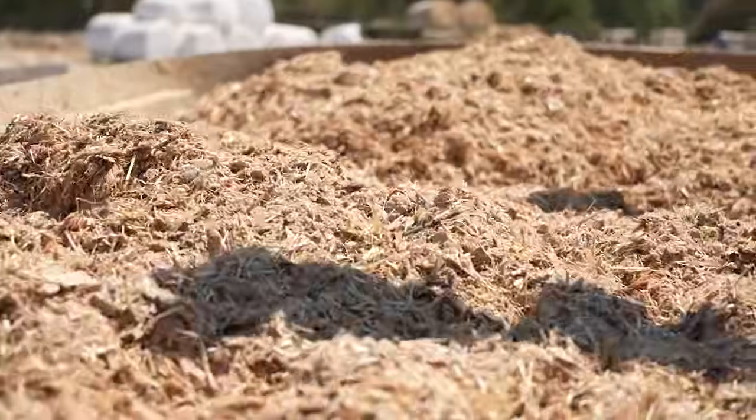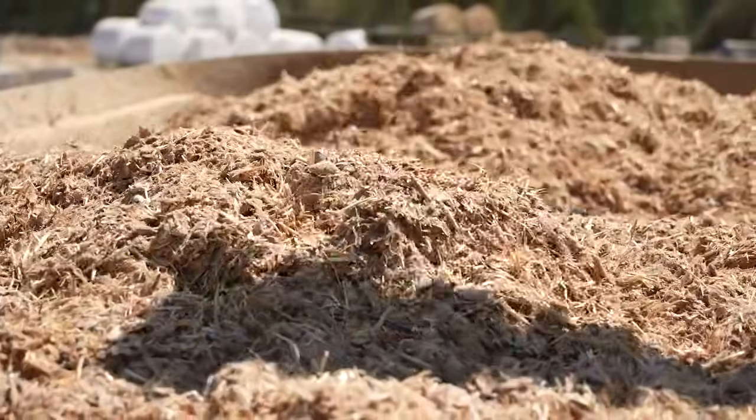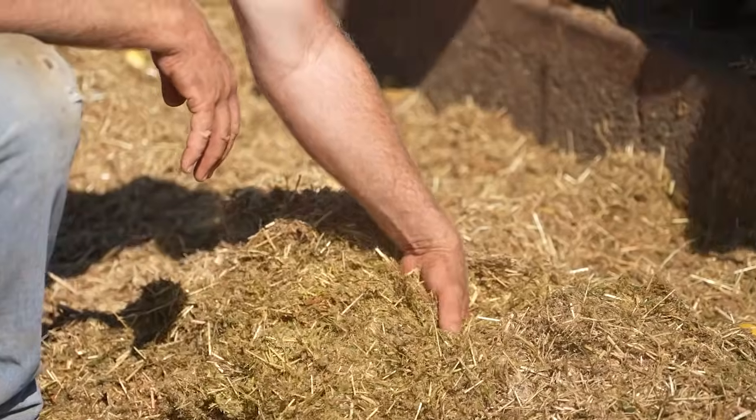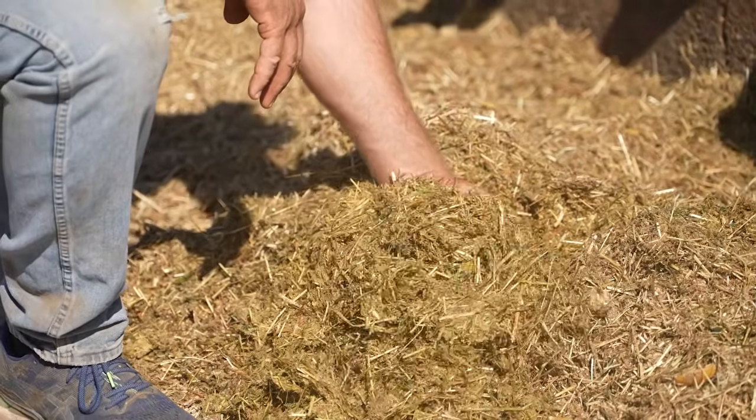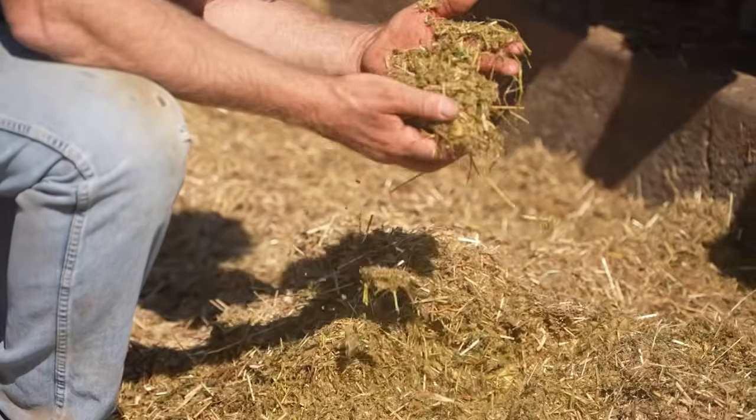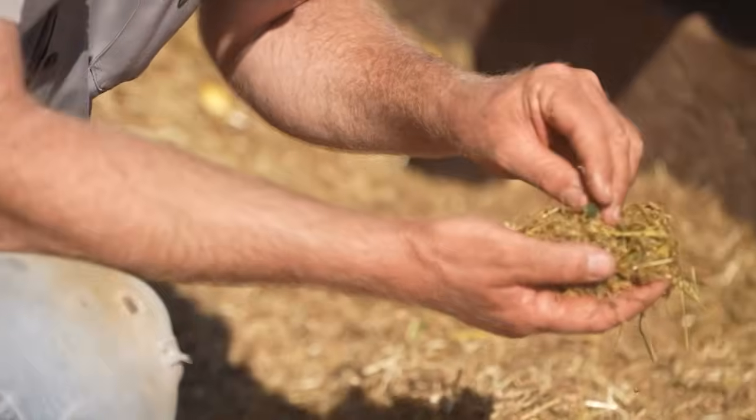And those Christmas trees are big augers with knives on them, and they chop up all the food. I want to mix this food. When I mix this food, I want to make it all the same, kind of like baby food, because I don't want the animals picking and choosing what they want.